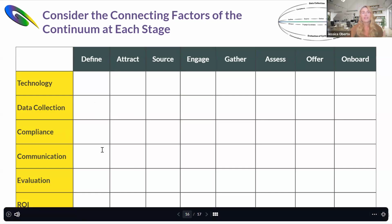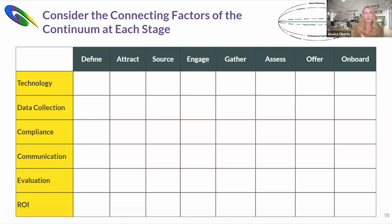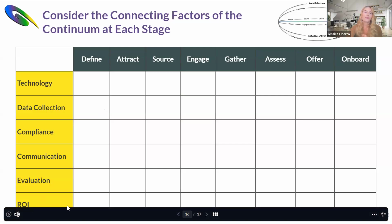Communication. So making sure that at each step of the process, you're communicating with the candidates, the hiring managers, and any of the other stakeholders in the process. And evaluating. So if you went on to our website and did the TA assessment, you'd be able to grade and look at what you're doing. And then most importantly, I know we're all focused on this right now, what's the return on investment? Is the activity and the budget that you're spending on sourcing turning an investment? Your team as a whole, how is talent acquisition showing your ROI?